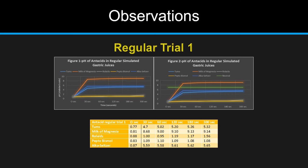Each test showed similar results, though they were unexpected. Milk of magnesia immediately turned the solution to a base. Pepto-Bismol and Rolaids barely changed the pH at all, and Tums and Alka-Seltzer ended up in a good range.